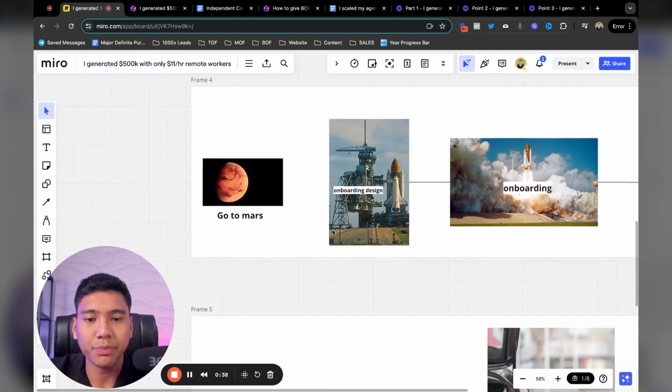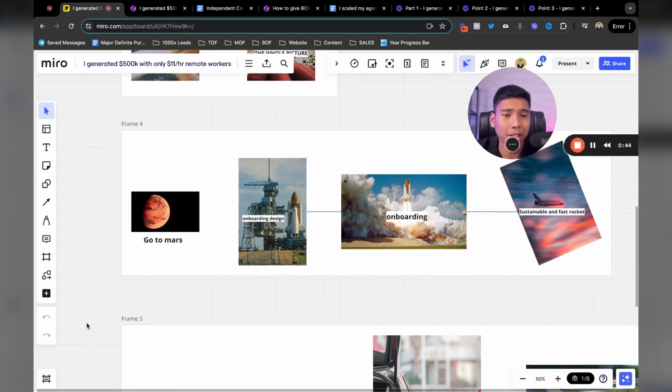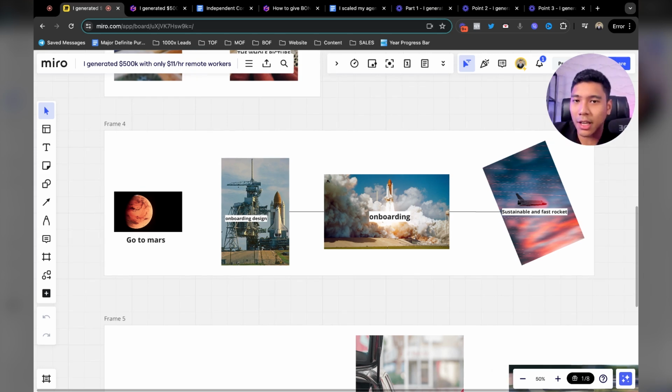Here's what I want to show you. Let me just make myself smaller here and put myself here on Mars, right? So say you're building a rocket and you want to go to Mars. The onboarding design is the whole technical setup in the beginning. You would want to make sure you have all the design for the rocket to launch. The actual onboarding itself is the first throttle when launching to Mars. It's the first big fire in the beginning. So this will ensure that your rocket, which is your remote talent, are sustainable and they're fast, right?